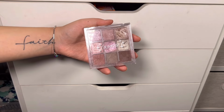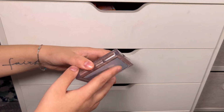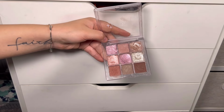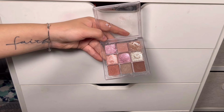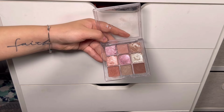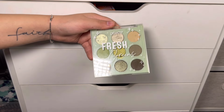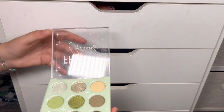And then we have Coast is Clear. And this is what she looks like. Very, very beautiful. I really enjoy this palette. This is my favorite from the little extra celestial collection that I just showed you. Mauvey, beautiful, quality amazing.